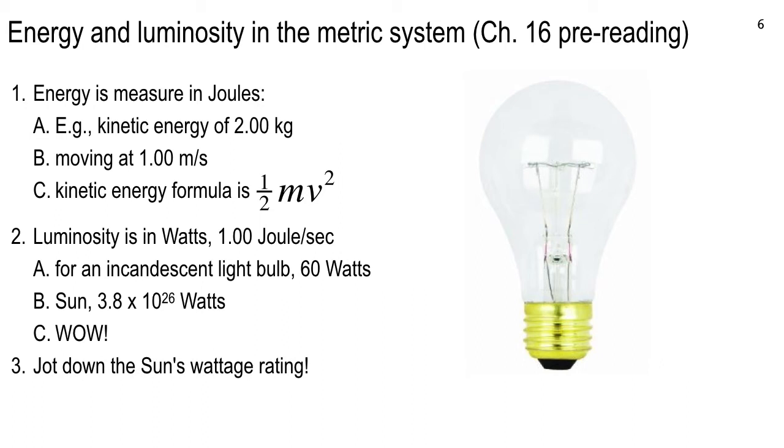Now, I want you to jot down the Sun's wattage rating. We're going to use it in just a minute because we're going to use Einstein's equation and work out how many grams or kilograms of mass has to go through E equals mc squared to get this many joules per second. We're going to figure that out. I'm going to work it through with you step by step. We'll just work it together, 50-50. All right? And we'll just go.